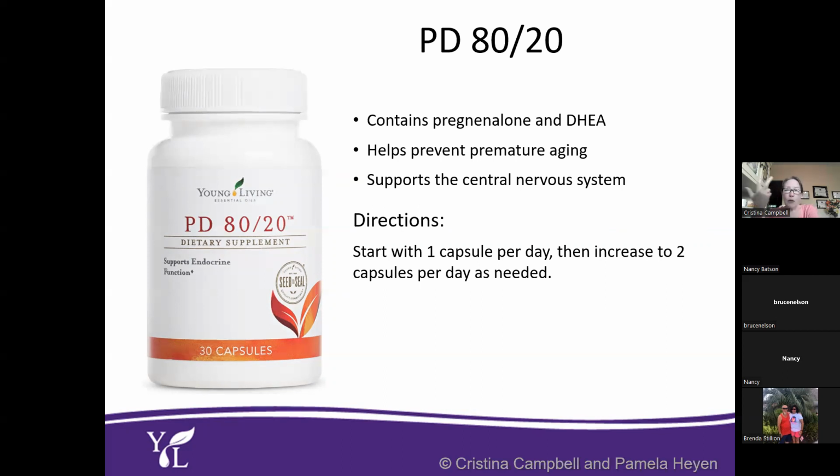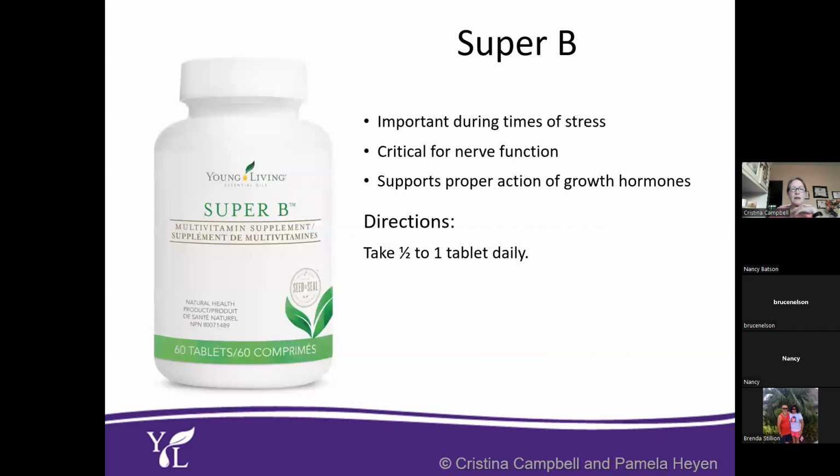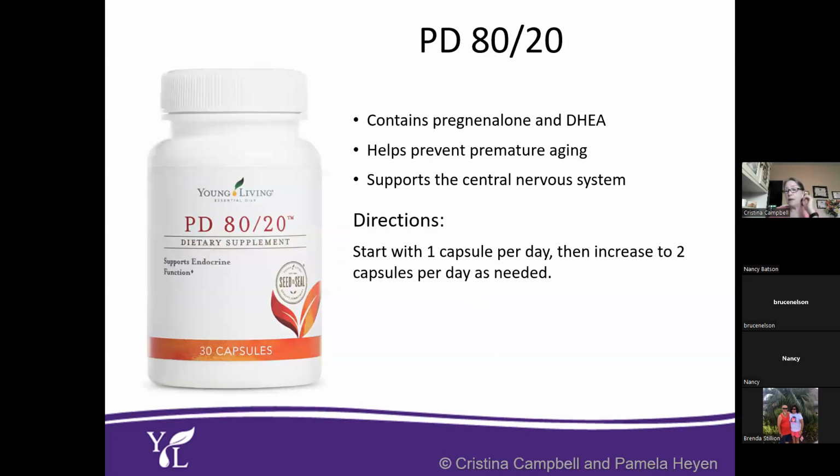This would be the #3 supplement. If I took nothing else, I would take sulfurzyme. I would take, what was that other one I said? B, sulfurzyme, B, and PD8020. And I would take it every day.